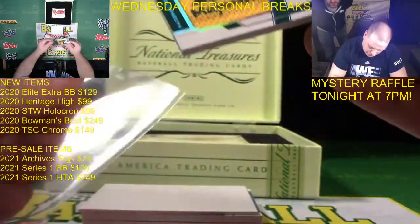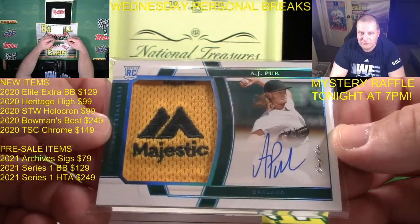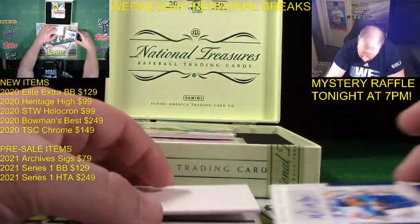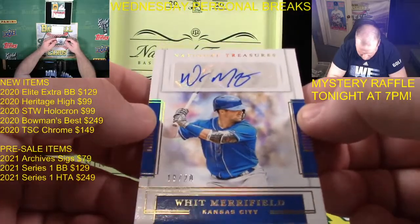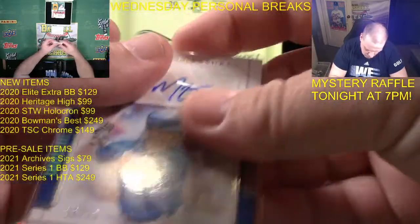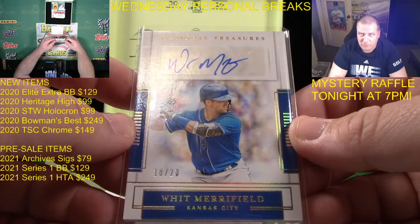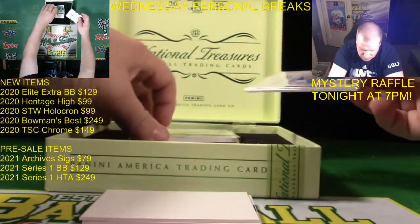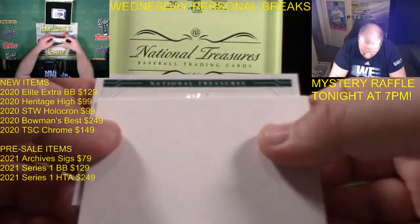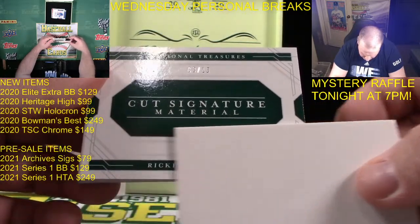That is very cool. Rookie. Majestic logo auto. Here's a Whit Merrifield 18/20. Whit Merrifield, 18/20. And lastly, booklet, 3/10, cut signature material.